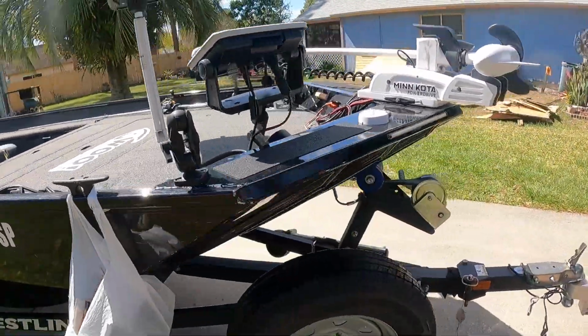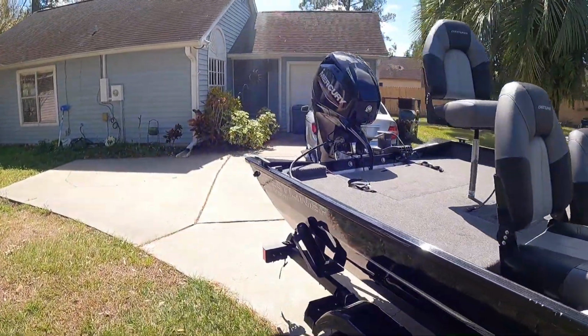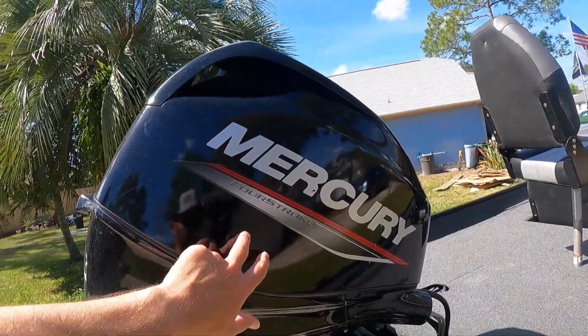Just a quick walk around, that's all you got to see. Alright, so let's talk about what I did to this boat, and let's walk through it. I'm going to start at the back, at the powerhouse, the motor, 40 horsepower. And what I did here, I put an hour counter inside the motor.